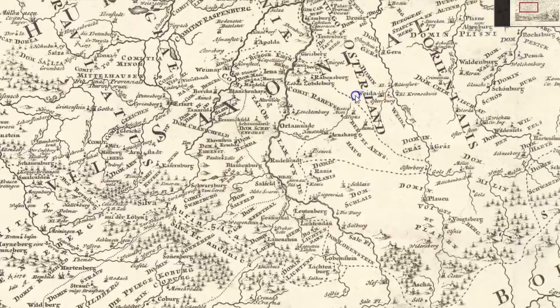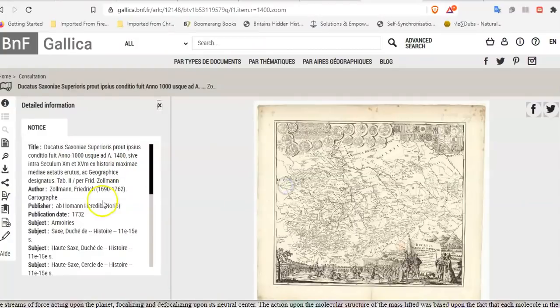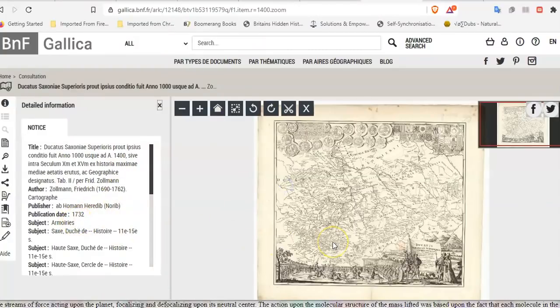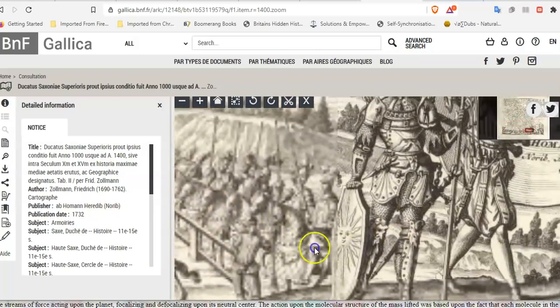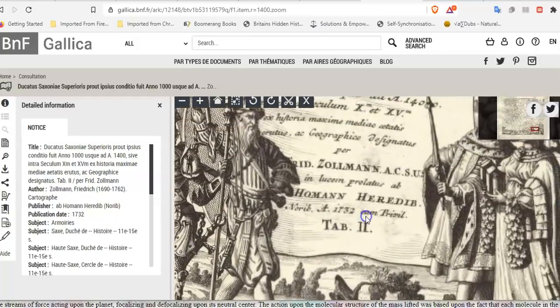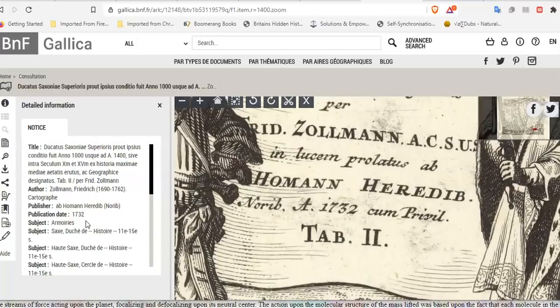There we go, Saxon. Saxonial. And so it says here that this map was published in 1732, but as we can see, it said I732 right down here. I732, and they're saying 1732, so that's the 1,000 years that got added when they turn these I's and J's into ones.